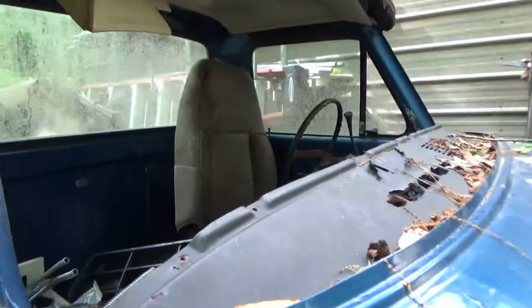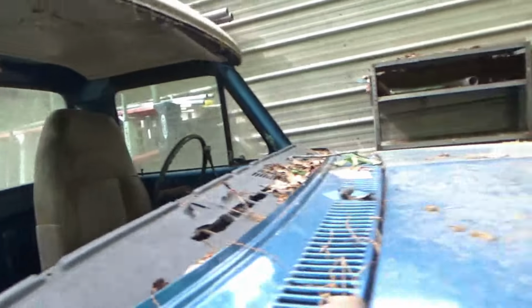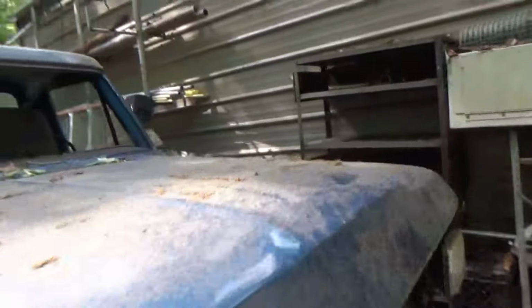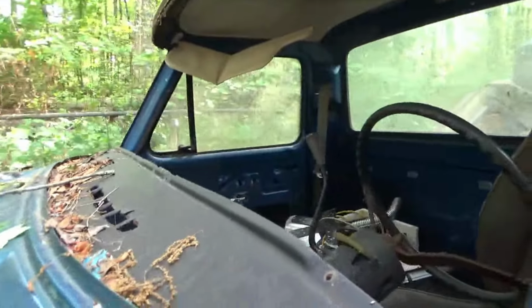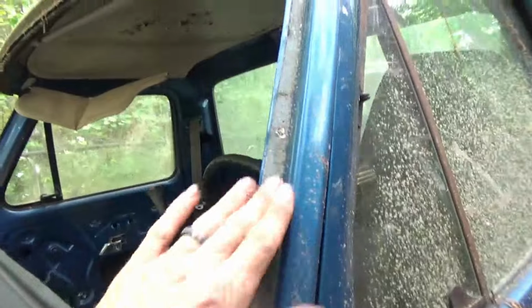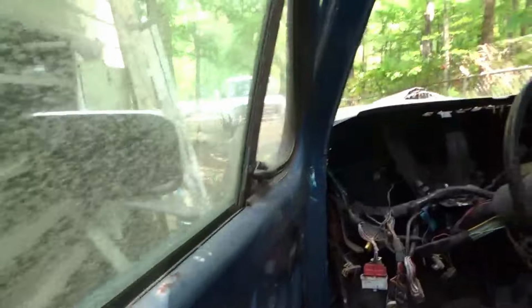Looks like we have a decent template here to install our windshield. I don't see any rust spots or anything that would hinder us from putting a windshield in this truck. Missing the windshield wipers, which I might have some for it now. Maybe, if I'm lucky.